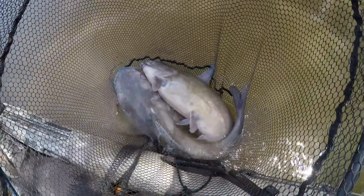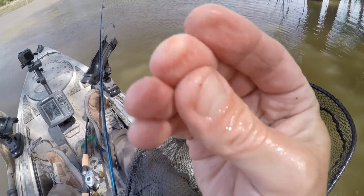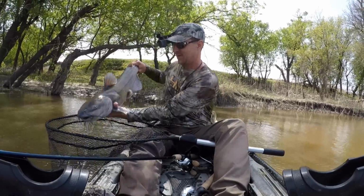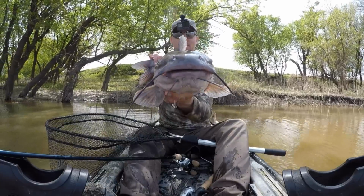Wow. All right, I'm gonna get my other camera going here. We'll take a quick look at those fish. I'm sure I'm bleeding a little bit. Unbelievable. Let's take a look at these fish. Here's the second one I caught. He's the smaller of the two, so we'll take a look at him first.